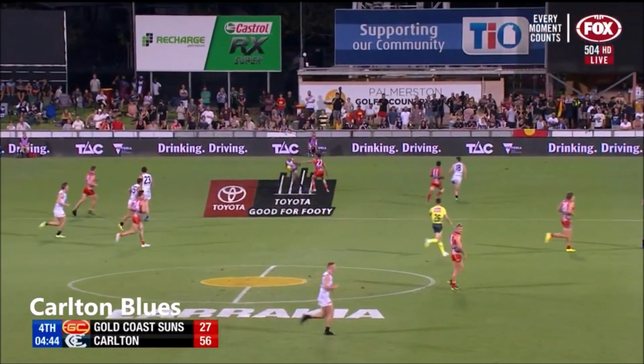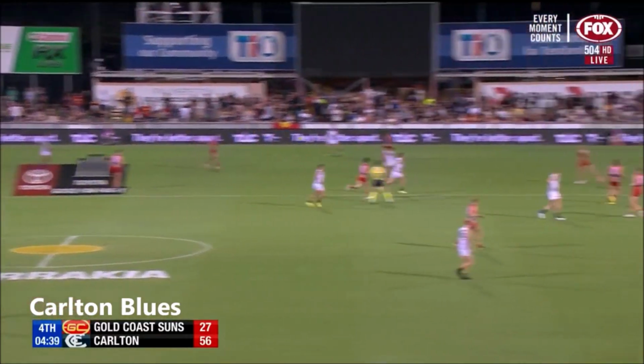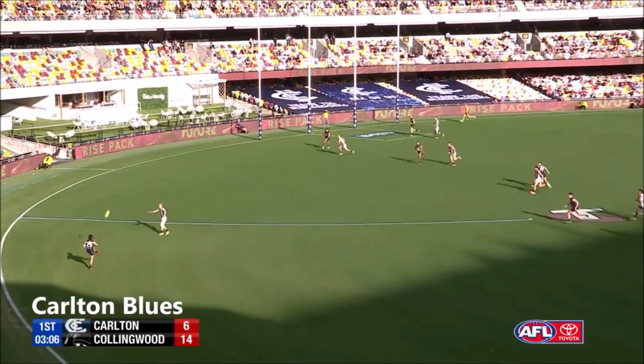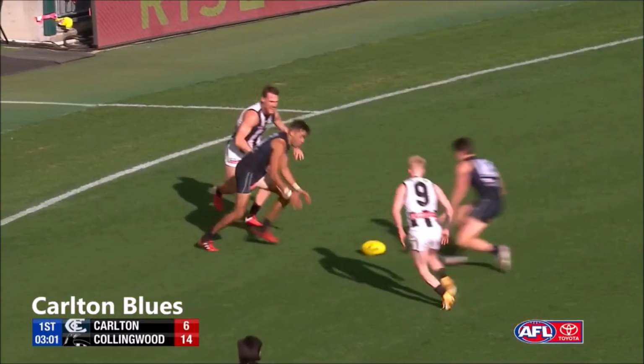Ed Curnow, he just does what he has to do. Ed is such a pro. He's a pro the way he prepares. And next option, Martin's providing the lead. Runs into the space. Good hands the first time and just let it go.